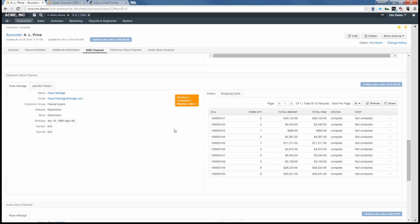So we've seen some good use cases around how this might work. There might be lead and opportunity management for a B2B business, but oftentimes they have e-commerce storefronts as well, and they want to represent those orders and shopping carts and things of that nature directly in that same account view where they have leads and opportunities. So we provide that along with a number of other things as well.